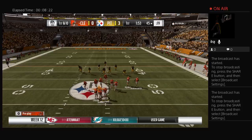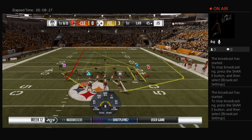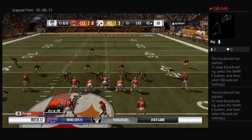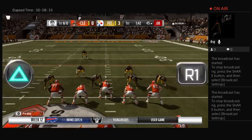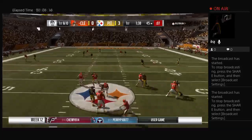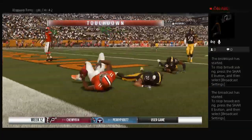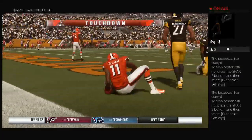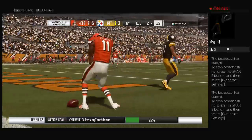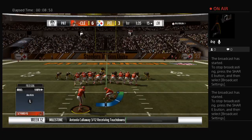Operating out of Steeler territory now. Here's 1st and 10 at the 45-yard line. Set! Green 39! Green 39! From the gun, Mayfield. He's going to go for a big play downfield. And that's going to be caught for a Browns touchdown. Antonio Callaway, his 3rd touchdown now on the year. And the Browns have taken the early lead.